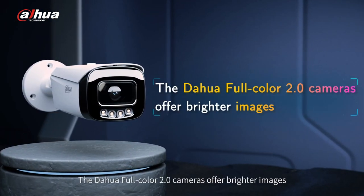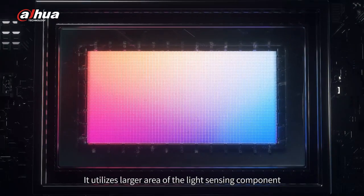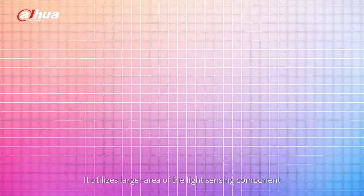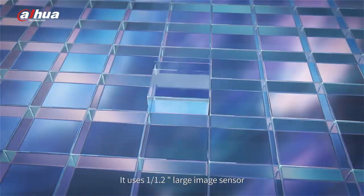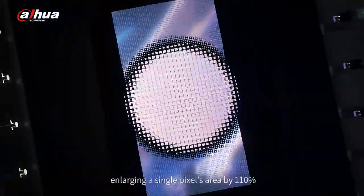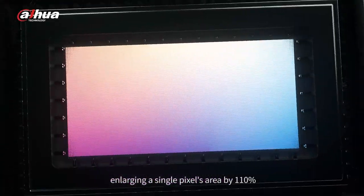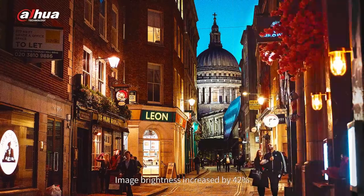The Dahua Full Color 2.0 cameras offer brighter images. It utilizes larger area of the light sensing component. It uses 1 over 1.2 inch large image sensor instead of the common sensor of 8 megapixel cameras, enlarging a single pixel's area by 110%. Image brightness increased by 42%.